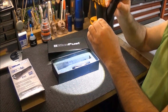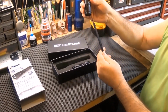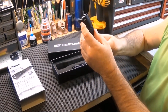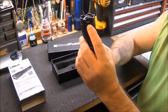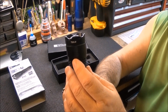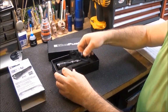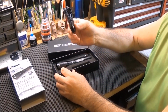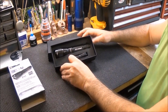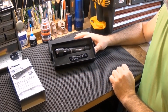It projects an extremely bright white light with over 720 lumens for 150 minutes. Let's take it out and do some spotlight testing. It also has the USB charging cable. And there it is, the NAPA Blue Fuel COB.